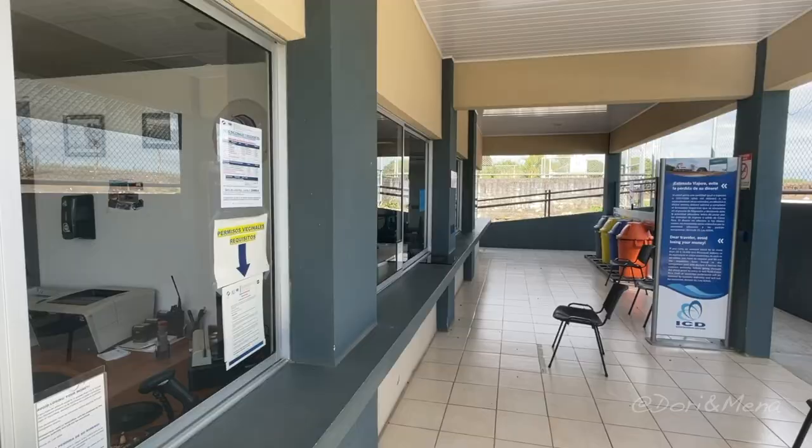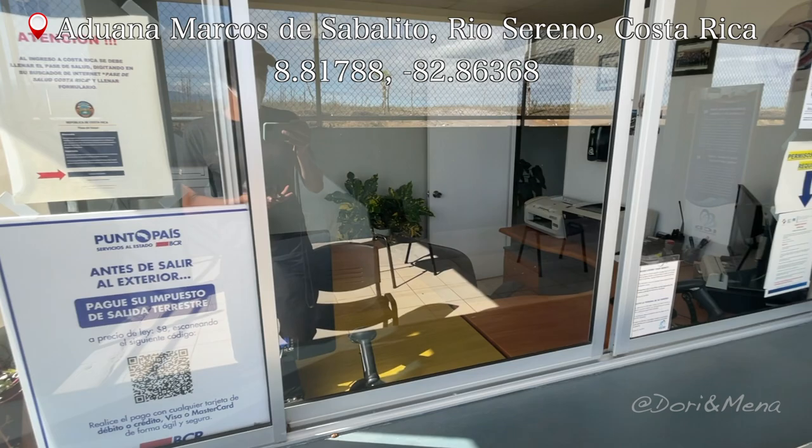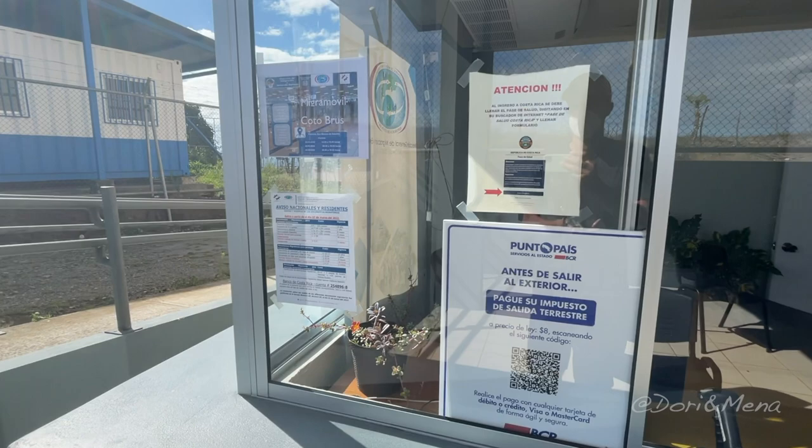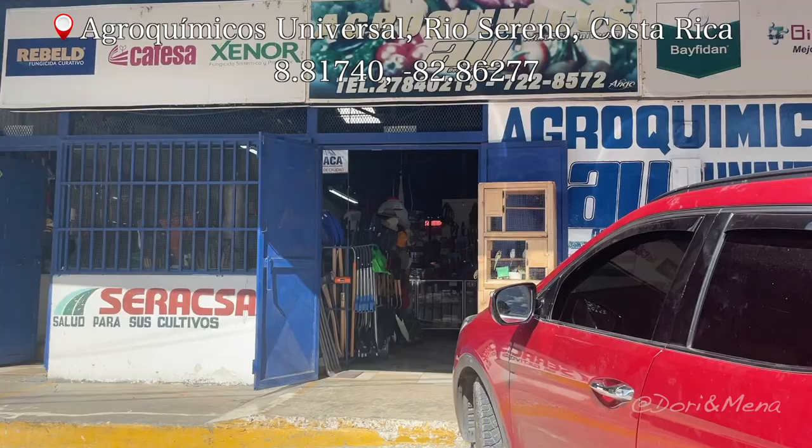This is the immigration office and aduana, but before you go to the immigration office, you need to go pay your exit tax on the Costa Rica side, that is at a hardware store nearby, not even 2 minute walk. So that's immigration, we found that out, but now I gotta go to the hardware store and pay the exit tax, which is $8 each. So this is the hardware store where we pay our exit tax.